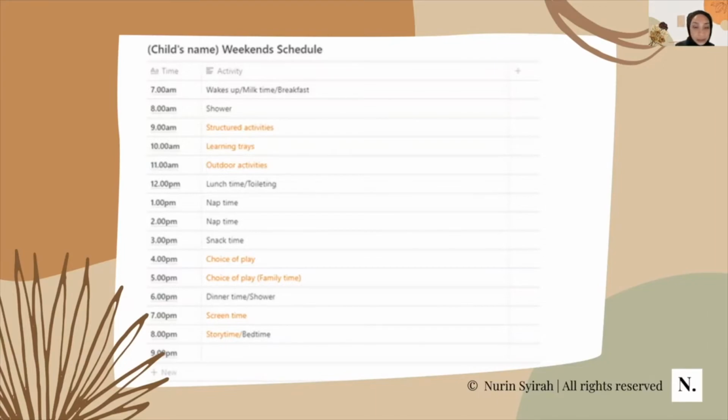Okay, after her snack time, she's going to have a choice of play, meaning she is going to choose whatever toys she wants to play. Most of the time she'll be doing cooking. But 5 p.m. is where I will sit down with her again and have family time. Usually me and Yazid will be sitting down with her and her sister to have family time together.